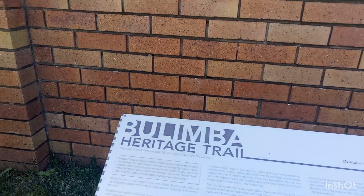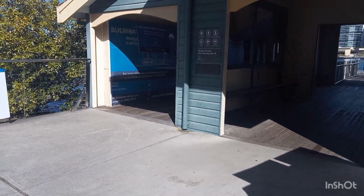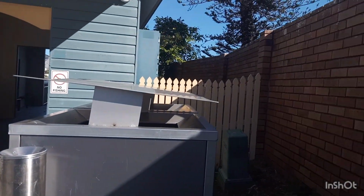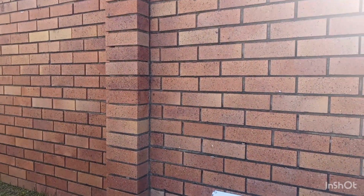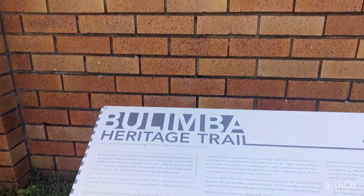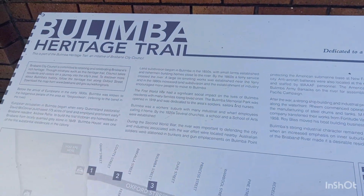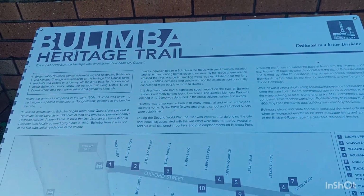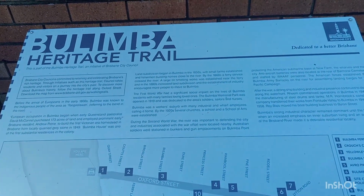So we start here at the Bulimba Ferry Terminal here. The Bulimba Heritage Trail takes you on a walk through the history and discover the buildings and monuments that have shaped the local area from the 1920s, the ferry terminal, to the information about air raid threats during World War II. There are 10 points of interest along the route. Start and finish the trail on Bulimba's Oxford Street, following the heritage parks along the way.